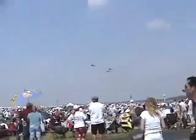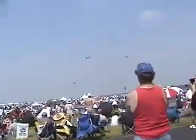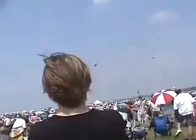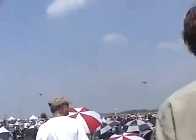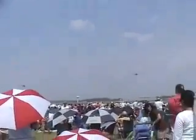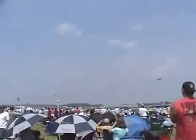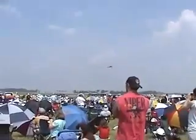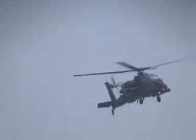The issues were monumental and incredibly difficult to overcome. I could put you to sleep talking about lead lag hinges, advancing blade stall, retreating blade stall, all of the problems that a rotary winged aircraft has versus a fixed wing aircraft. But folks like Igor Sikorsky were able to overcome it.